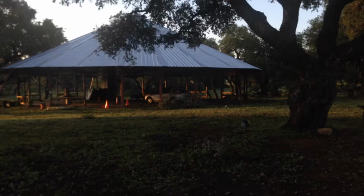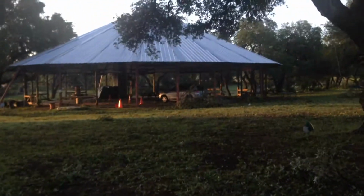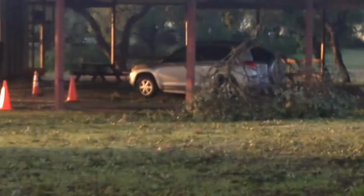All these tree limbs down everywhere. There's where I was while this was all going on. I was in this SUV that my boss's brother's friend keeps in storage here while he lives in Vietnam. I got it running for him. He's about to start cleaning it up for him this week. But they said there was probably large hail coming, so I got it up under our pavilion. And this is where it hit.